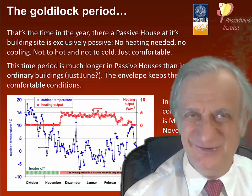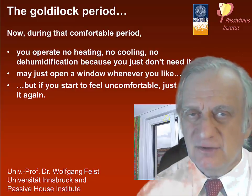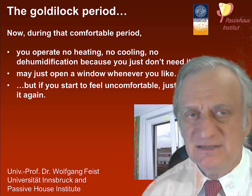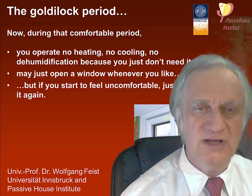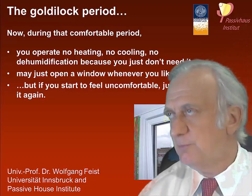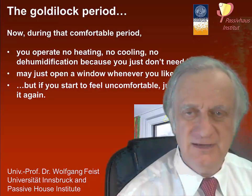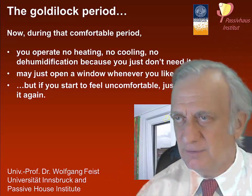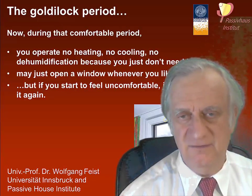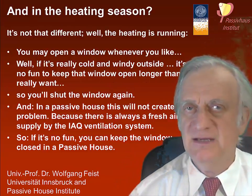Now, during that Goldilocks period, you can do whatever you want. You don't operate heating, you don't operate cooling, there's no humidification, because you just don't need it. You may open a window whenever you like, but at the very moment where you start to feel uncomfortable because it's getting too hot or too cold, just close the window again. There won't be any problem. You won't have to start the heating or the cooling just because of that. So that's very easy. Now, what about if we are in the heating season?